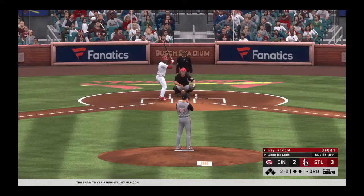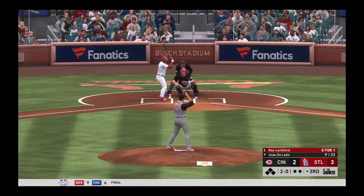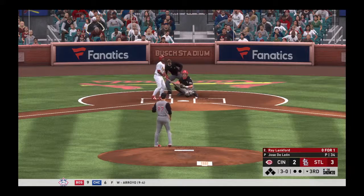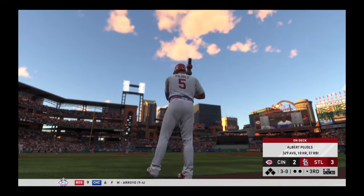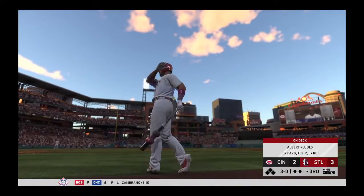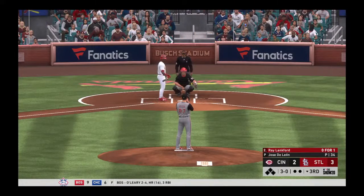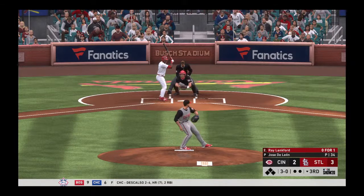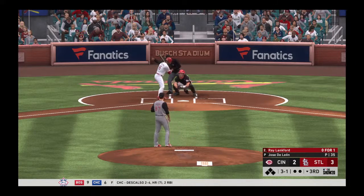Man, that's a great take right there. Backdoor slider just missed the outside corner. This guy must have a really good eye. Most guys swing at that pitch. Yep, that ball went out. 3-0 now. To be honest with you, I'm a little bit more afraid of the guy on deck than the guy that's up right now. If I'm on the mound, I want this guy up right now. He's the guy that's got to beat me. Now the 3-0 offering. It's in there for strike 1.